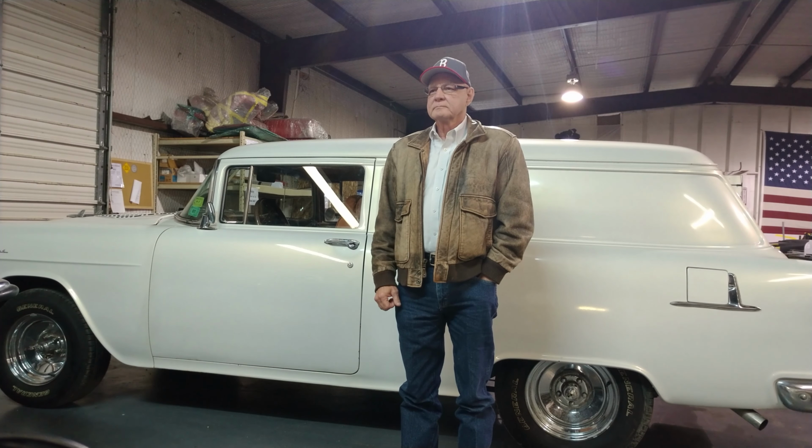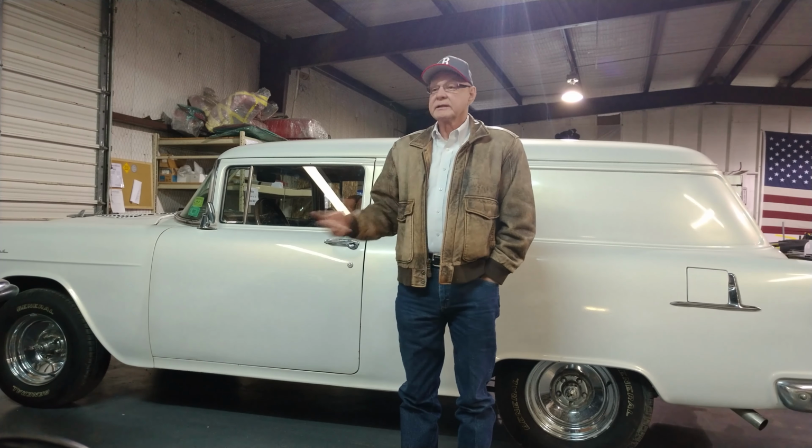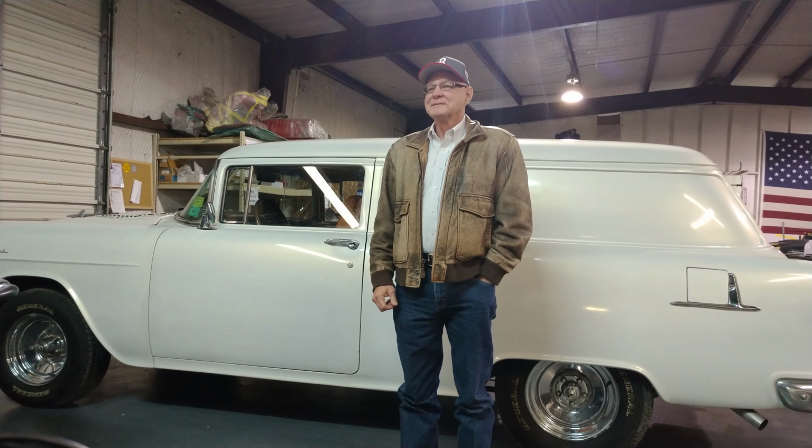So how do you feel about the sedan delivery now? What do you think about the work that was done, and how do you feel about the car now? Great. It looks good. I've heard the engine run. I'm going to take it for a test drive here in a minute, but just excited to get it back. You know, I hear that engine run every day. It sounds so good all the way back in the offices.